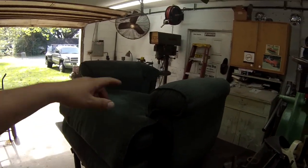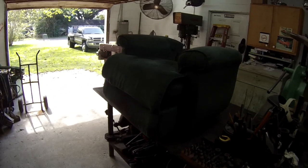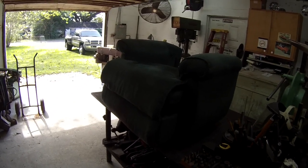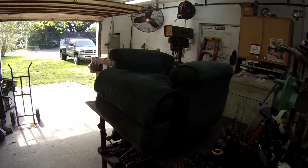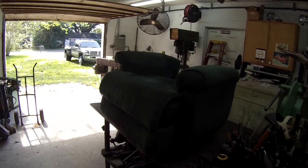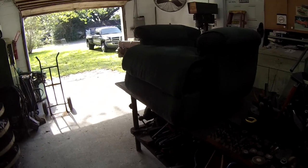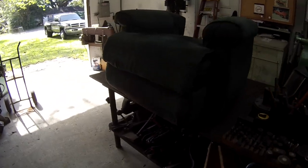Now, the back is missing right now, and I'll show you that in a second. But this is my little Lazy Boy chair that I use a lot. I use it every day, and I've always loved this chair. It's very comfortable, and it's got some problems that I'm going to see if I can rectify.